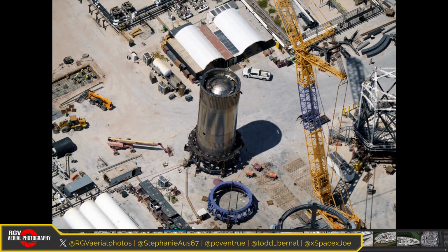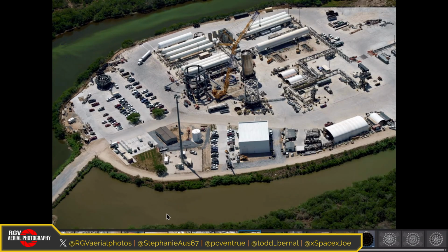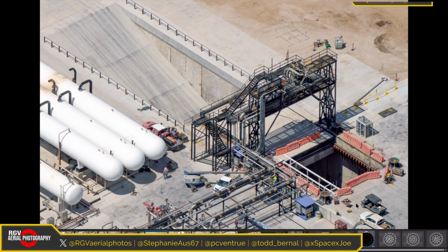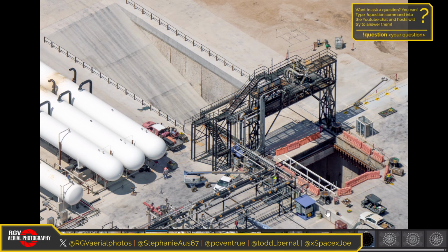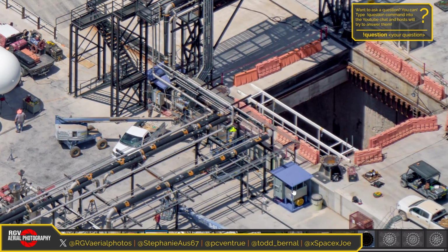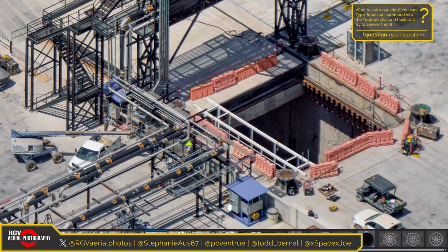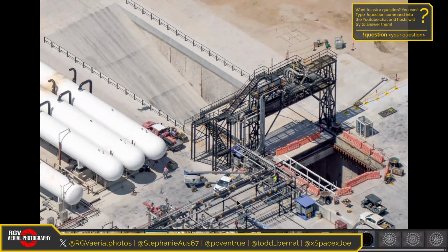Okay, I'll move on to the new test stand. Real quick, a question from Flipper79, Flip Diaz. By the static fire stand, what's that lone tank in a corner? Are we talking about this? Well, the context is by the static fire stand, what's that lone tank in a corner?